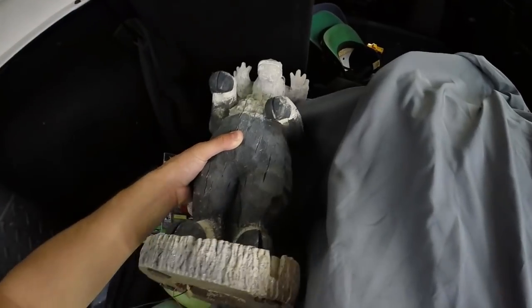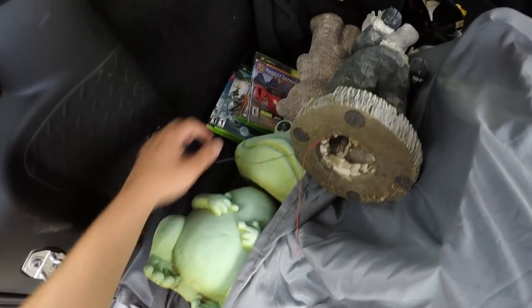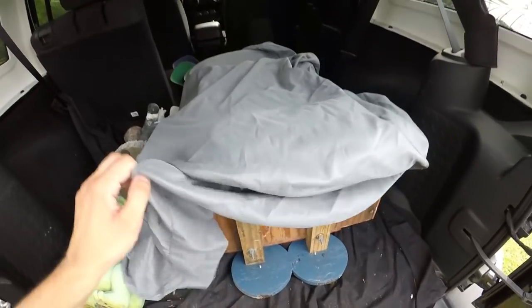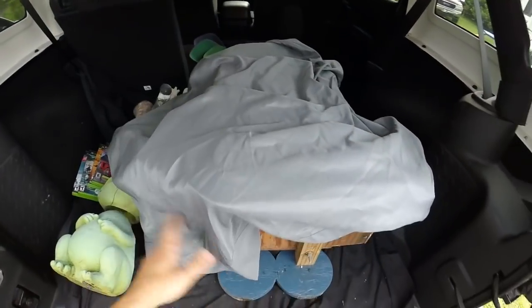Alright, so grabbed some cool things there. I got some sandcastles. This guy's concrete, like a bobblehead frog. Picked up video games. These were only a quarter each. And then here is the bad boy. Paid $1 for this guy. I'll show you guys later. It's pretty cool.